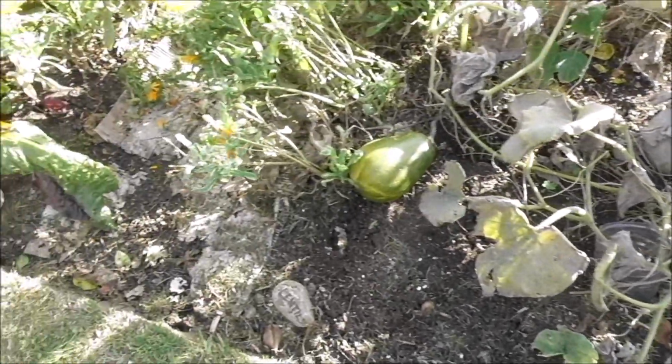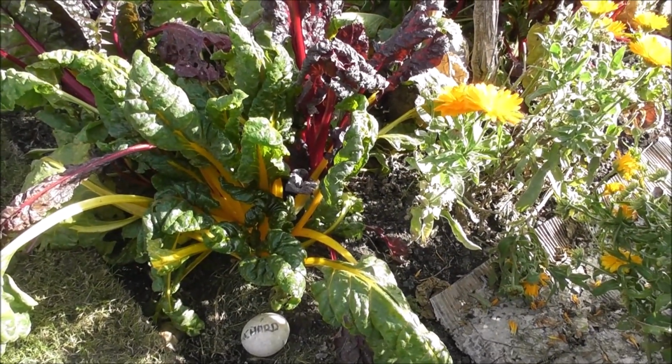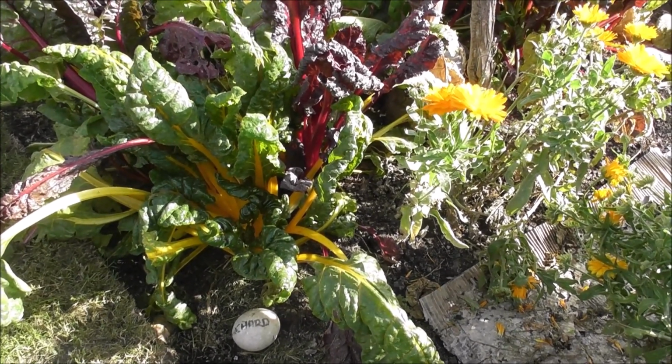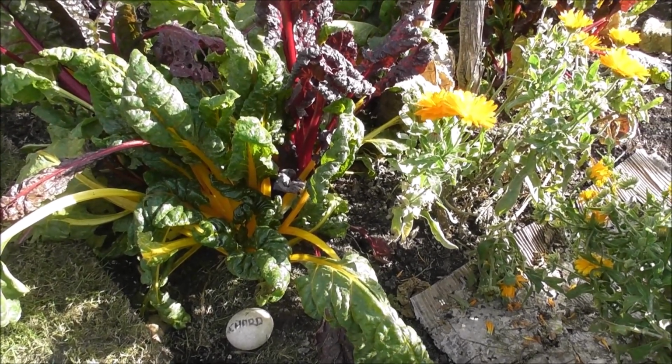Look at the chard in this light. Isn't that gorgeous? See, we should take our little moments each day in our garden just to have these times of appreciating the colour and the beauty still. Don't fade yet.